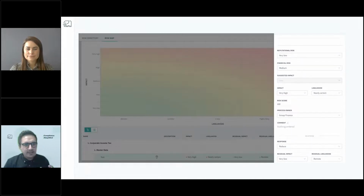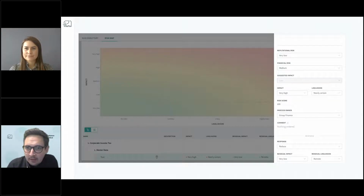As you can see, it's the exact same engine that we are using, but we do have a calculated field here. In this case, it's a suggested impact. So we don't evaluate only an impact and the likelihood. We evaluate that we have a reputational risk and a financial risk, and based on these two drop downs, we calculate what the impact should be. Then it might be that you evaluate this a bit differently afterwards, depending on what type of company you have. But this is what the framework looks like here.